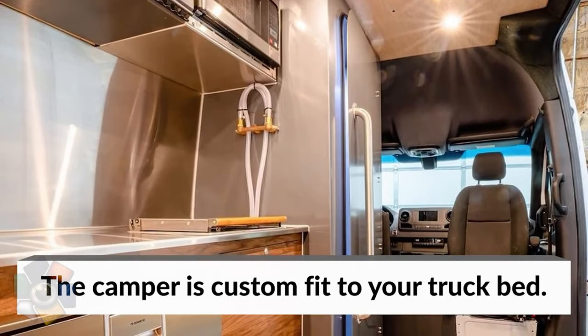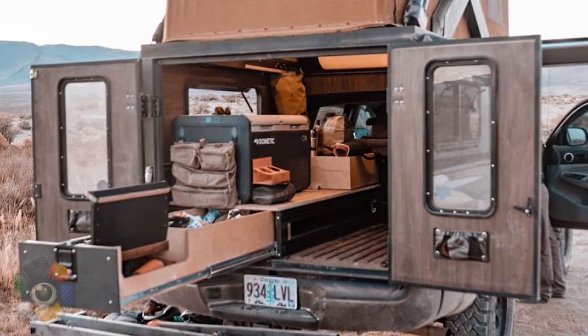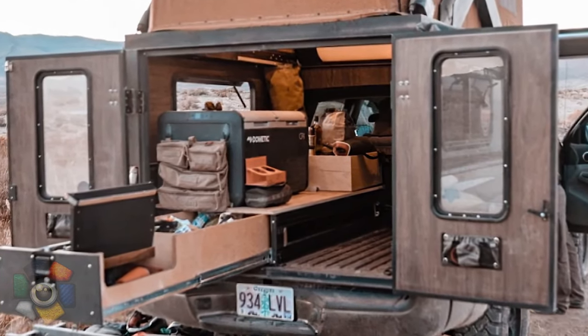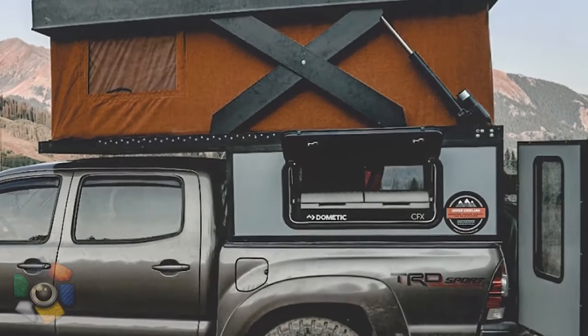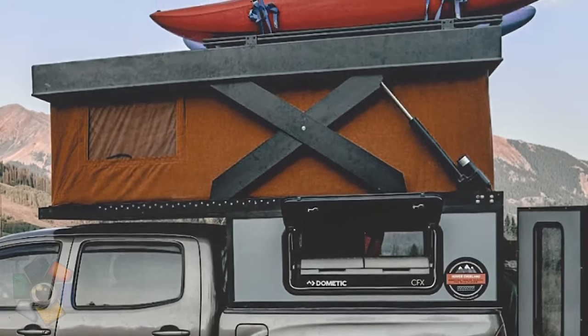Downstairs in the main cabin, the layout is highly customizable, but many owners have opted for large modules that slide out on rails for cooking, storage, and food prep. The other side can be used for gear hauling, a great place to hold motorbikes, kayaks, and mountain bikes.